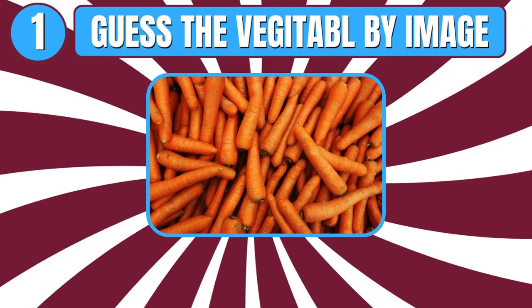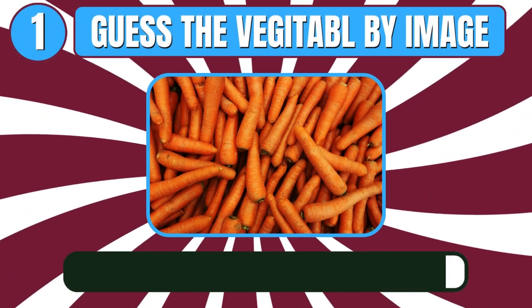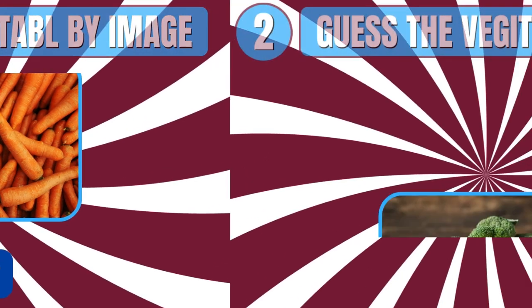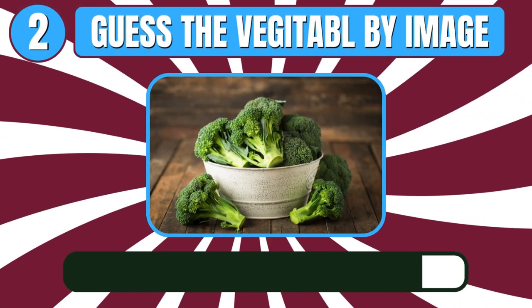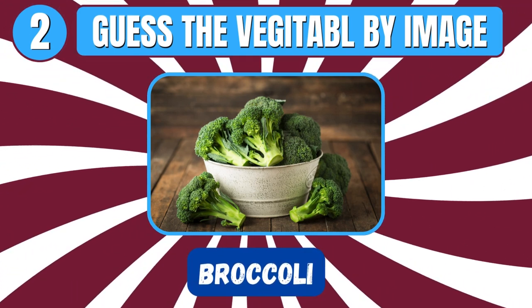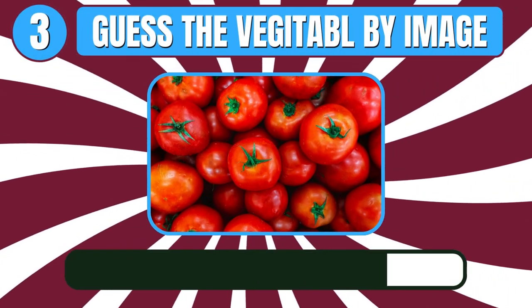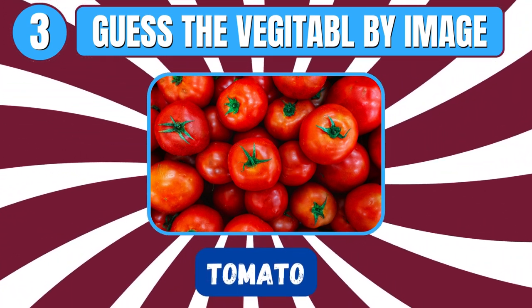Level number one, guess the vegetable by image. Is vegetable name, carrot. Level number two, guess the vegetable by image. Is vegetable name, broccoli. Level number three, guess the vegetable by image. Is vegetable name, tomato.